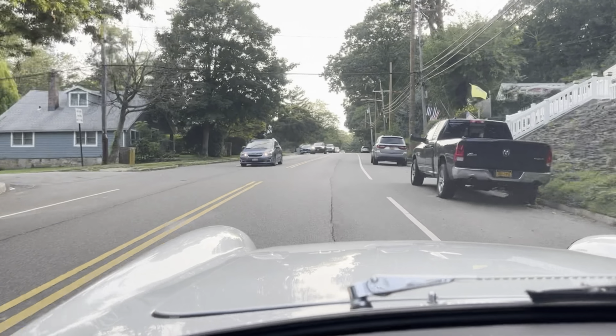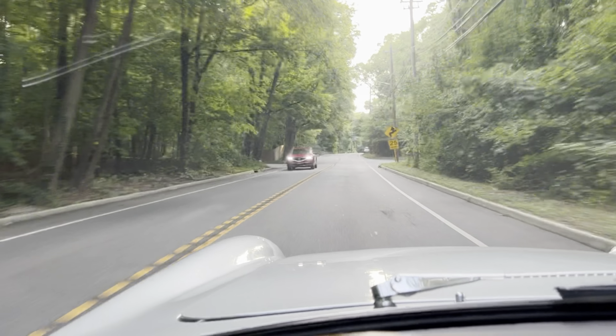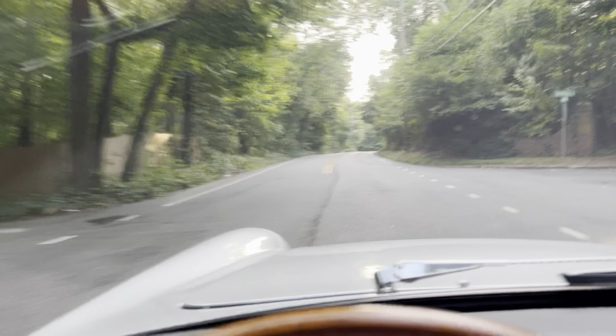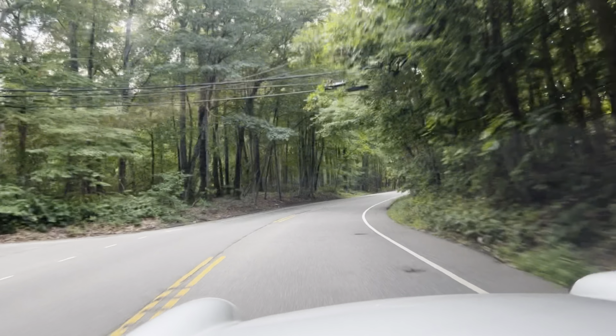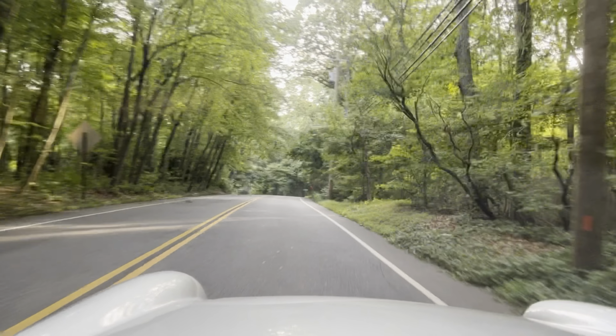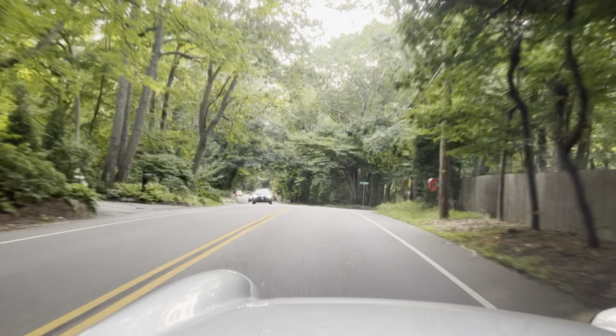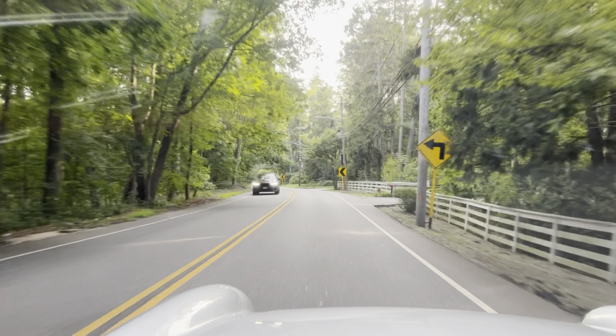Well, here we are on our famous curvaceous road. I'm going to show you that she is lovely on the back roads as well as around town. Not bad for a four-seater Ferrari. Pretty nimble. Here we go.